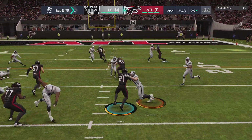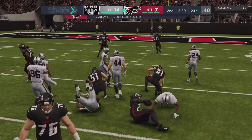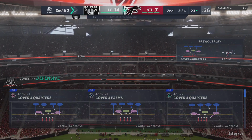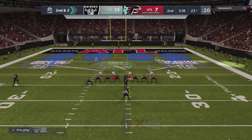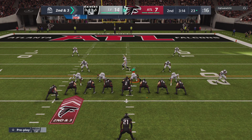First down, it's Gurley. 7 yards on the pickup there, and it'll leave them with a 2nd and 3. Well, no matter how they phrase it, staying on schedule, staying ahead of the sticks, whatever you want to call it, 7 yards on first down, that fits the bill.